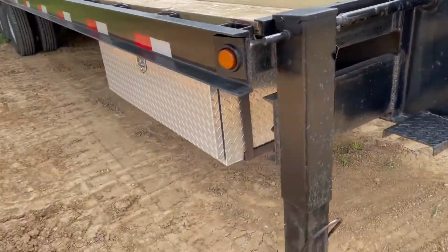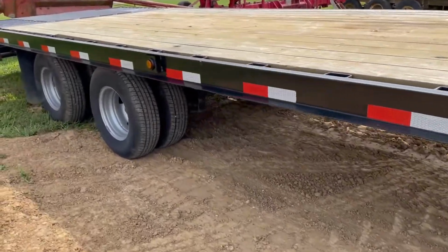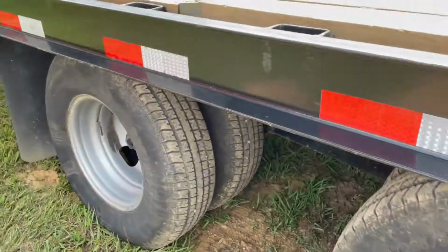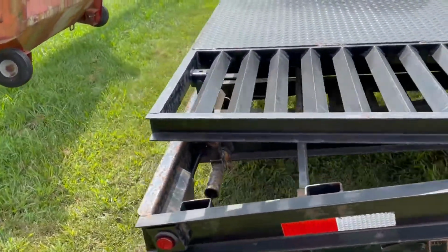Got an aluminum toolbox on this side as well. Same story over here. Tires are like brand new. This trailer was stored inside. It's got a set of ramps that go with it.